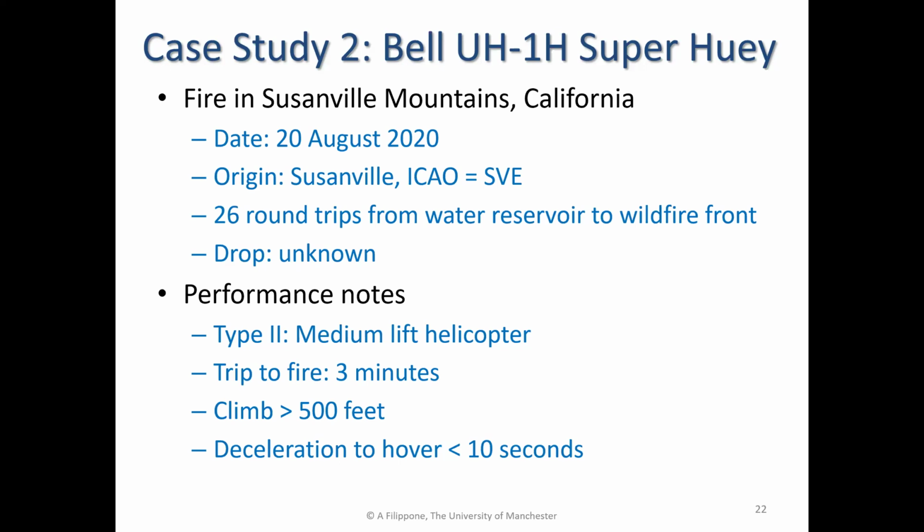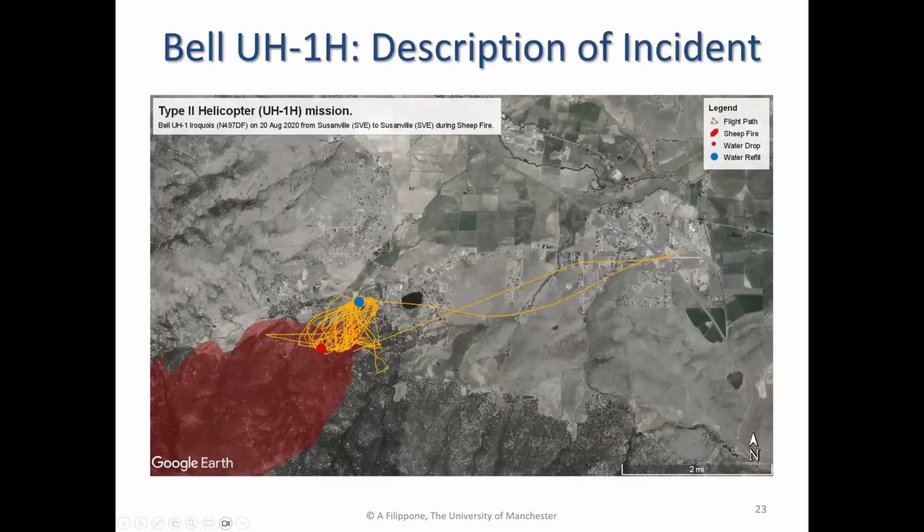So this is, of course, a medium lift helicopter. The trip to the fire was only 3 minutes. So this shows how quickly you can respond to a fire. And climb was only 500 feet because there was not much difference in height between the fire and the water reservoir. But we see that the acceleration to hover from speed took place in about 10 seconds or less. And this is the way it happened.